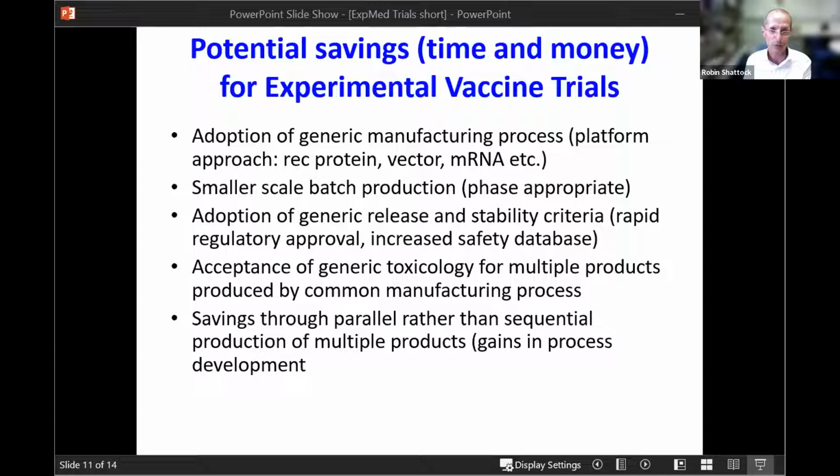They can be done in smaller scale, what we call phase-appropriate production. That means that they can be approved by the regulators as a series of immunogens and supported by a single pivotal toxicology study in many cases, rather than having to do individual toxicology studies for every single immunogen that you might want to test. Next slide.